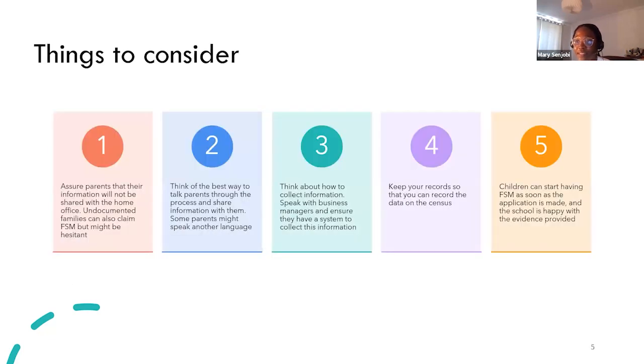So just some things to consider. The first point would be to assure parents that the information will not be shared with the Home Office. I imagine that this will be of particular concern for families who are undocumented who can now access free school meals. It's important to assure them that the information will be gathered by the school, and in some cases they might need to send that to local authorities to state that these families have now made applications and can access free school meals, but that information will not be extended to the Home Office, and that will be kept safe.